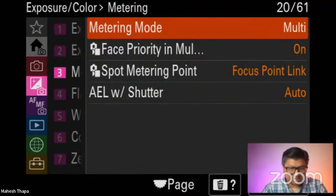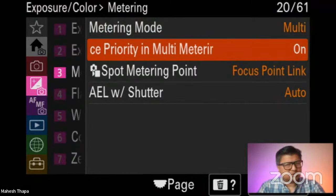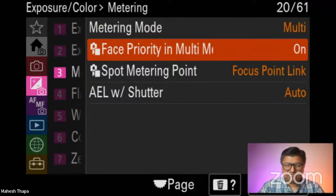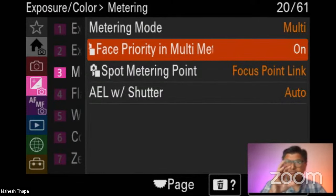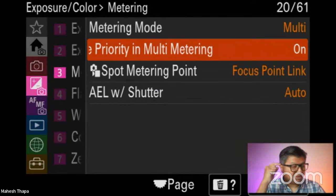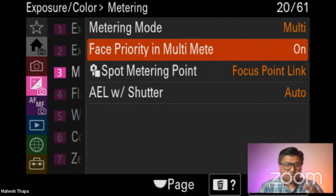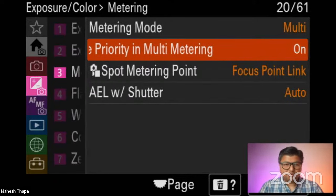But what I love about this system is that you could keep it in the multi-weighted metering and just say face priority. So the camera will say, I recognize a face, and it's great at recognizing faces. I know the backlight is on and it's telling me to underexpose the image, but because the face is detected, I'm going to expose for the face, even though I'm in multi-metering. In the old days, you couldn't do that. You'd actually have to change the metering mode to the center weighted or spot metering. So I love the fact that you can do that.